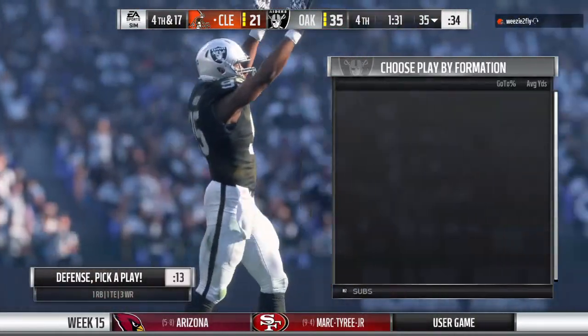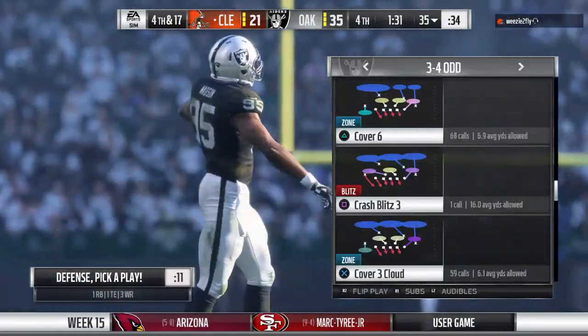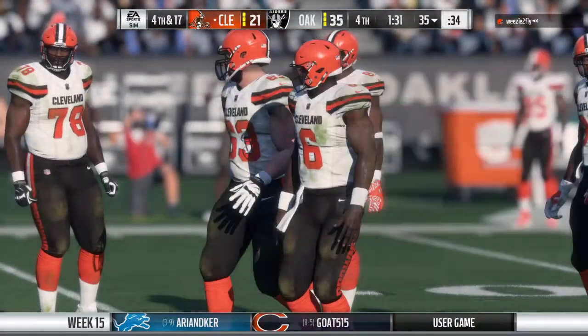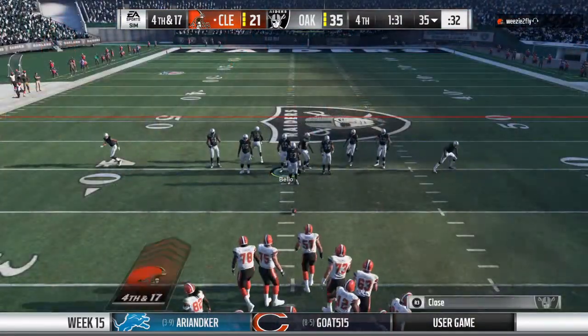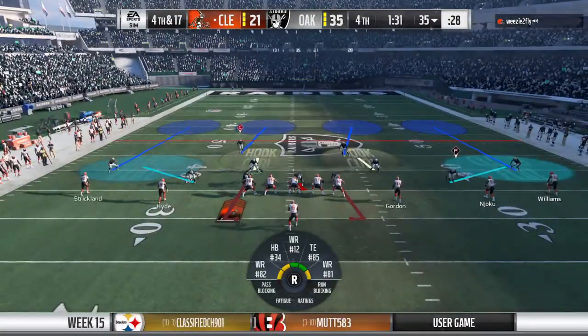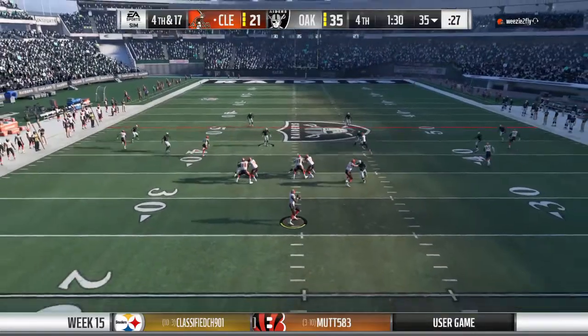Not too many offenses want to turn down long drives, but when you're down what they are, they've got to pay it off with some points. All right, they're going to try and keep hope alive here on fourth down. They're going for it. Got to try it here.